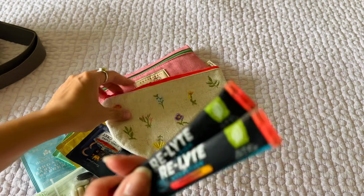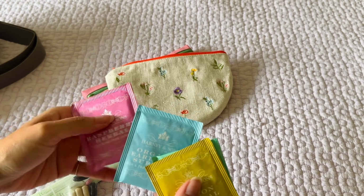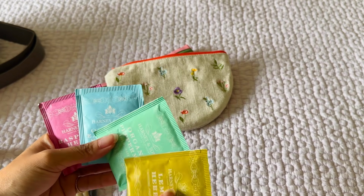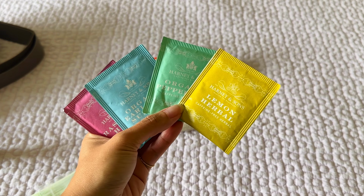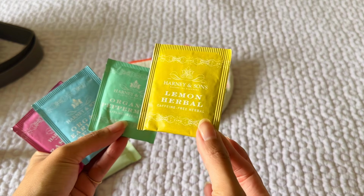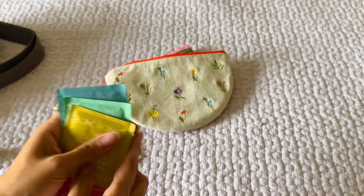So I have some electrolytes, my teas, because again, if you're staying at hotels or if you're just going out to restaurants and you just want something other than water, but you don't want to drink like soda or juice, I love my teas, my Harney & Sons. This is a variety pack, comes in different flavors.